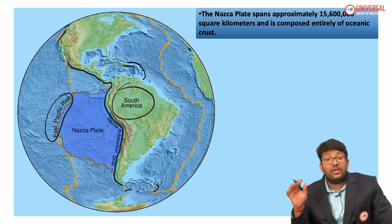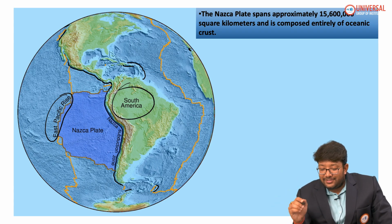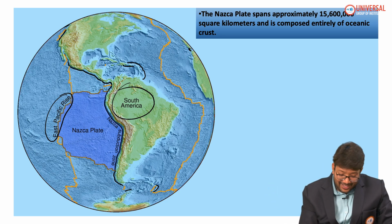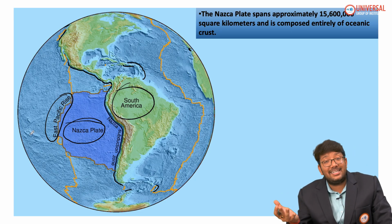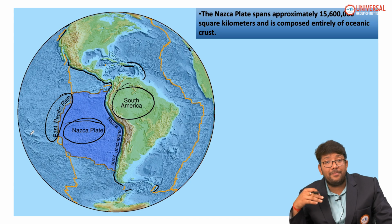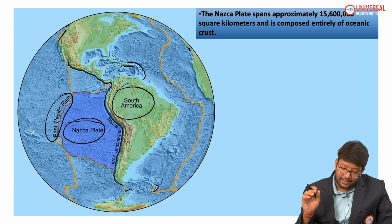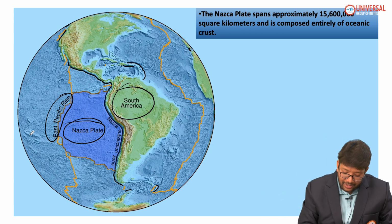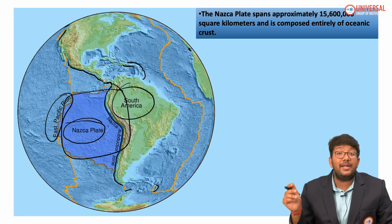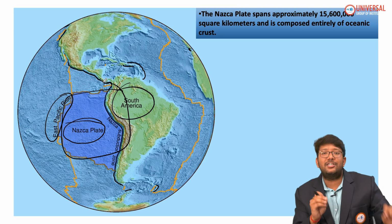The Nazca plate's area is around 15,600 square kilometers, so big. Somebody might ask why we count the Nazca plate as a minor plate, although the area is so big. But the thing is that Nazca only has an impact on South America, particularly this region only. That's why it is minor. All the major plates are interconnected. Minors are like the sub plates of the major plates only.